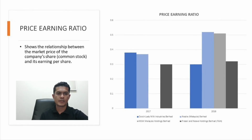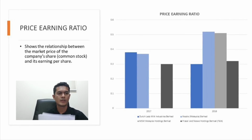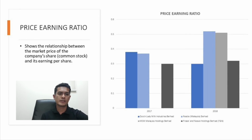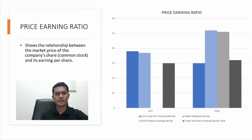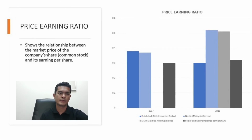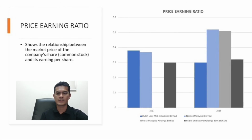Okay, for the analysis, in 2017, Dutch Lady Milk Industry has 0.38 times price earning ratio, following Nestle Malaysia Berhad with 0.37 times, and FNN Holdings Berhad with 0.30 times, and no ratio for MSM due to a loss that year. For 2018, Nestle is in first place with 0.52 times, followed by MSM Malaysia Holdings Berhad with 0.51 times. Third is FNN with 0.30 times, and last is Dutch Lady with 1.30 times ratio.